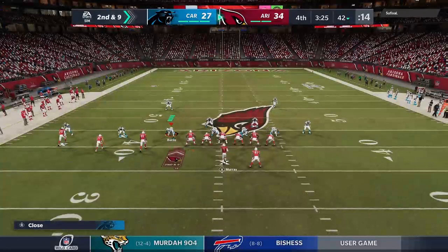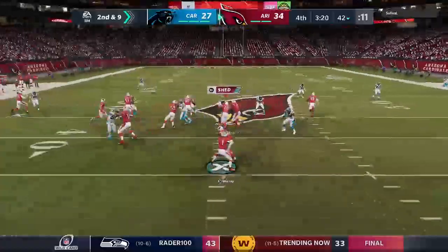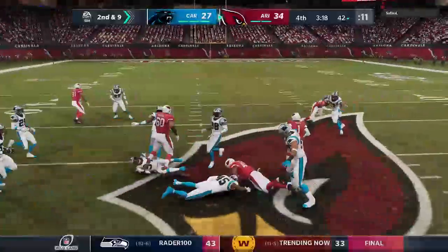Ready to go with their next drive, and at the line, the Cardinal offense. Now, Charles, of course, you got to remember, last possession they fumbled. It led to a touchdown. One-score game here. Got to be careful.